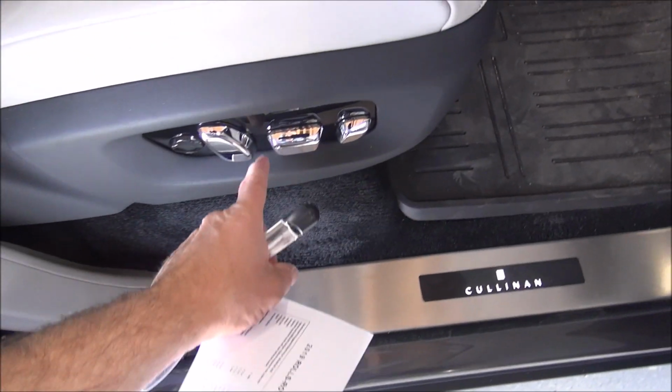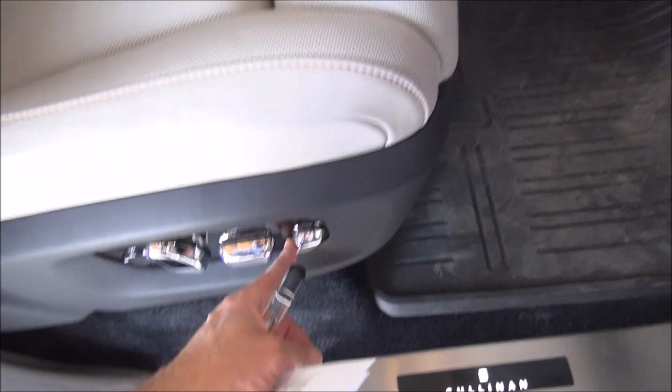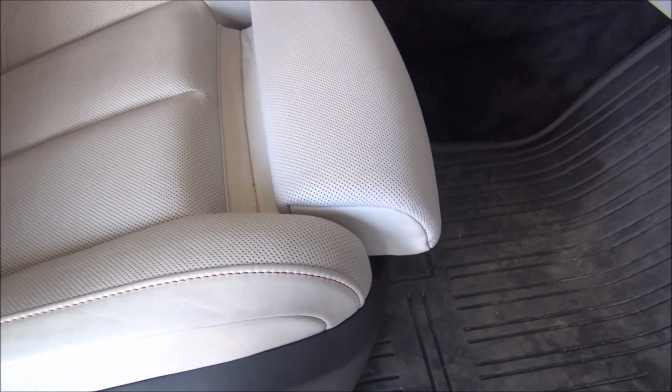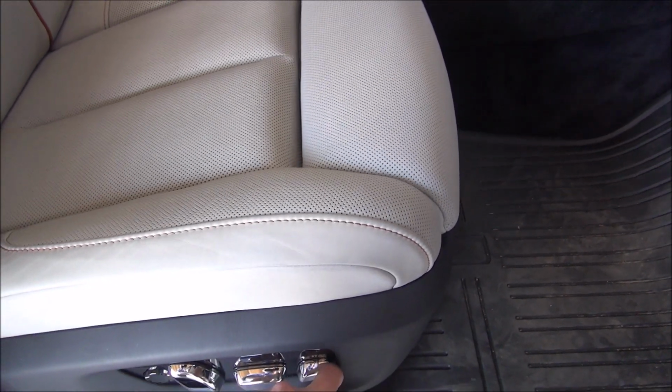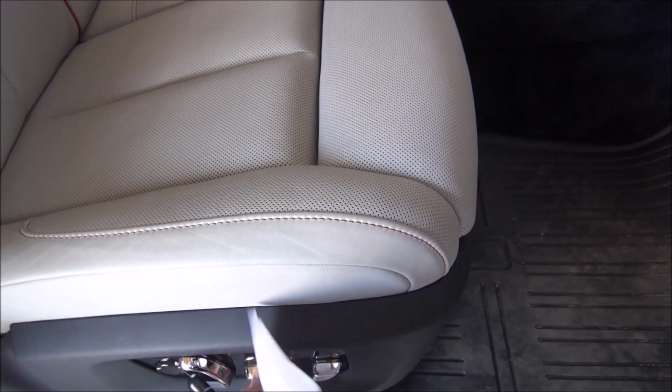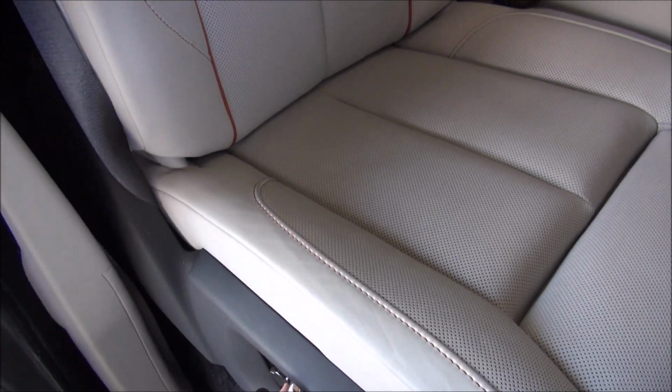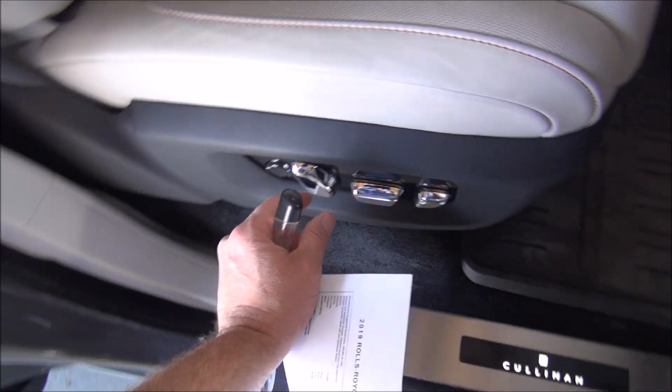And you can see we have nice metal seat controls here. We have kind of an under-thigh part that will extend out. And this, of course, controls the height of the seat. And then this puts the seat back. And then you also have kind of a lumbar function there as well.